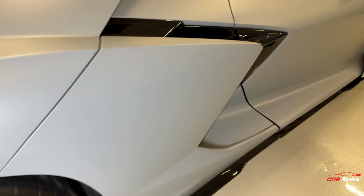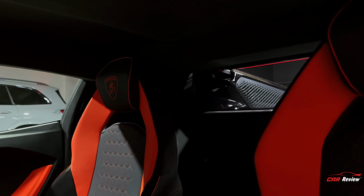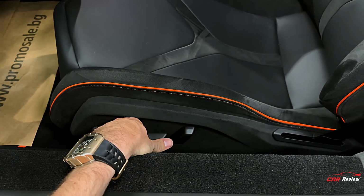Now, if you're emotionally conflicted about the idea of a hybrid Lamborghini, I've got something from the Raging Bull's back catalog that might soothe your worried mind a little. It's one of the many amazing creations that came from Ferruccio's fantastically fertile engineering mind.